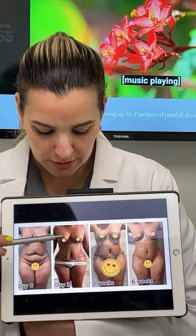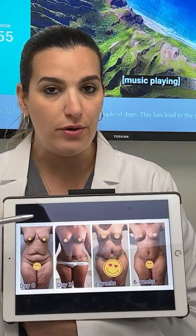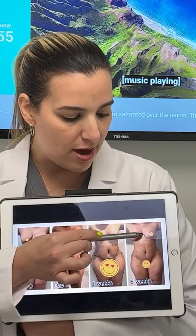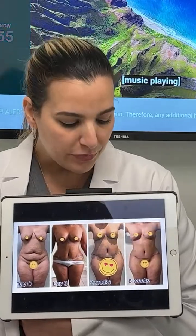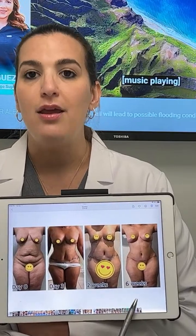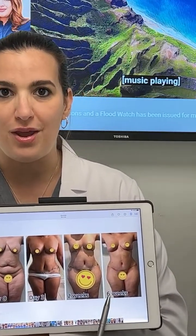And also here, the breasts tend to look a little square. That's very, very normal after a breast lift. And you can see at 6 weeks how that roundness is improving, okay? She's only 6 weeks out. This is not the final result, okay? It's very important to understand that swelling will still be there, okay?